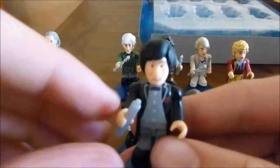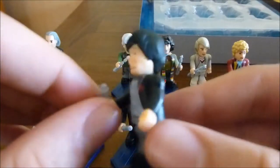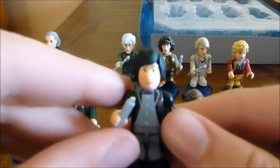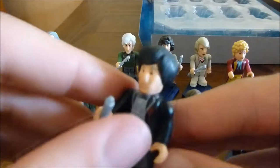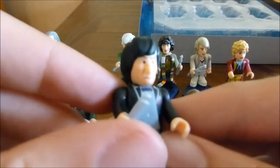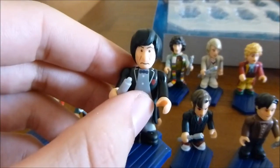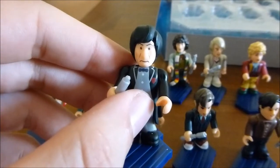The second Doctor, I think they did a good job with making him look like his character, but I don't know if I approve of the frown. Because in these kind of kits, I think it's important that, because it's the only kit you're going to get, you're going to want them to be happy if they're going to be anything at all.